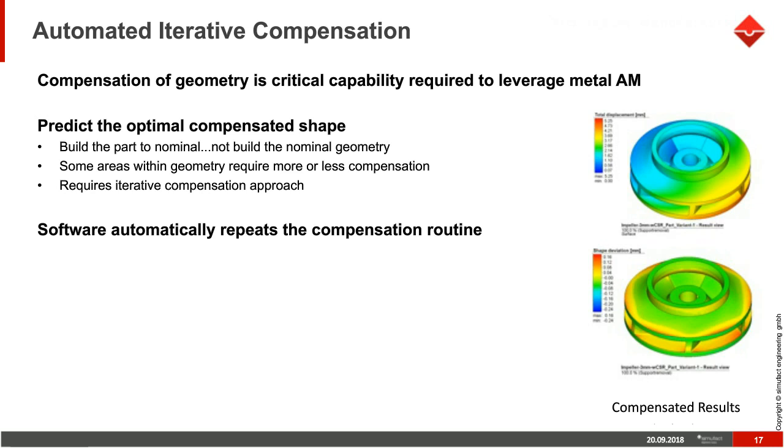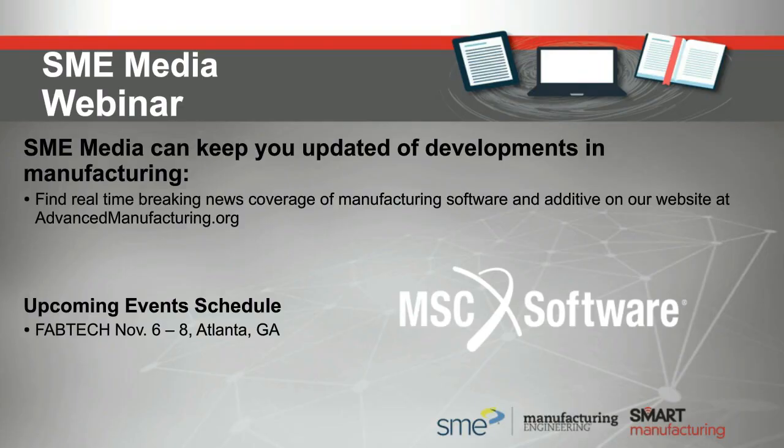Okay, perfect. So as this webinar has shown, there are many opportunities and benefits when MSC software helps manufacturers advance and customize simulation techniques to optimize the design, the print workflow, and determine the optimal process flow at a faster and lower cost.